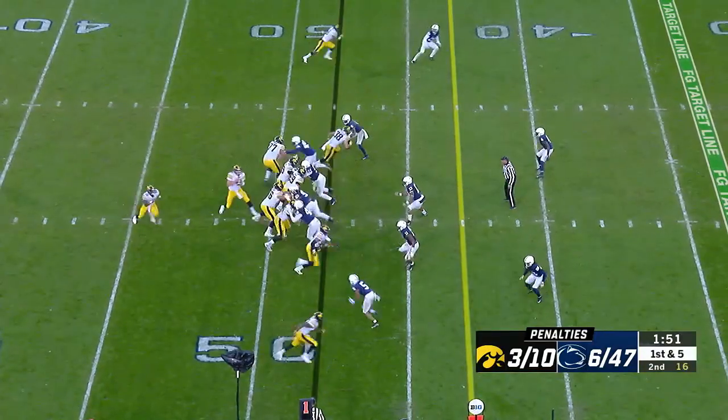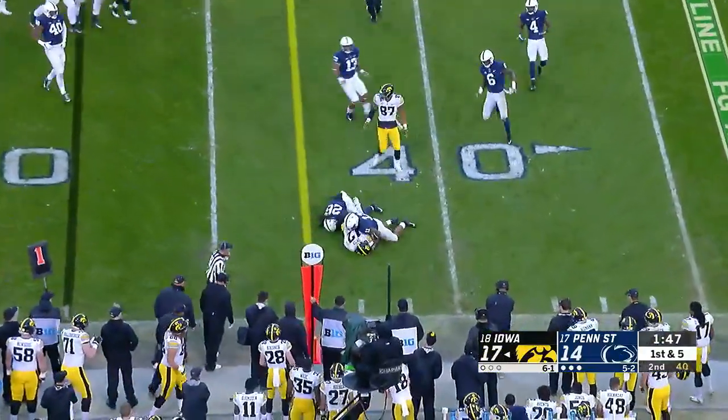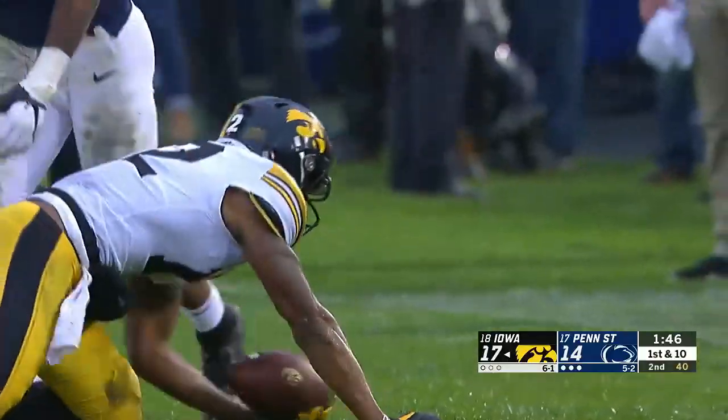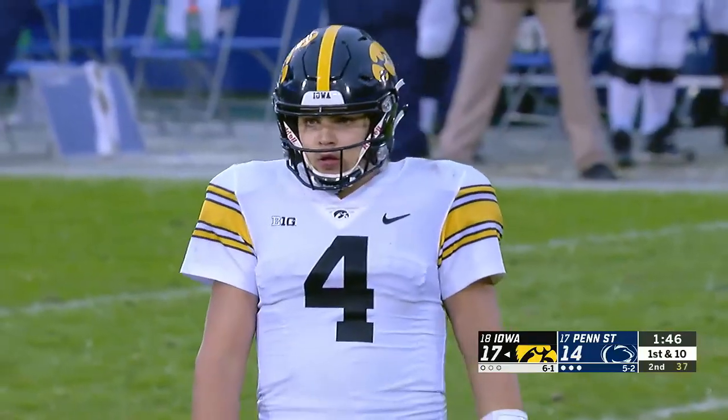Quarterbacks must love first and five. Lots to do. Here's Stanley, sort of slings it out there, sidearm to Brandon Smith. He has the first down yardage. Parsons made the stop. And again, no timeouts left for Iowa.